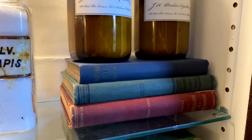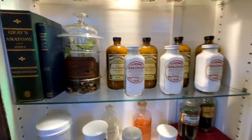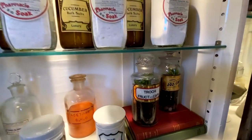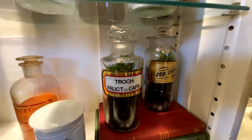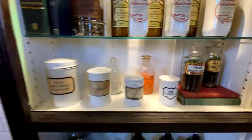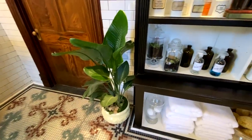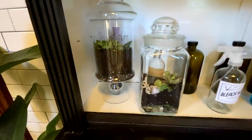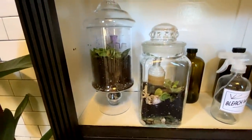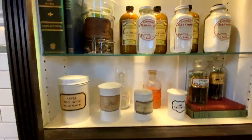One of the things my mother taught me early on, a great designer herself, is that a room doesn't come to life until there's something living in it. So one of my favorite ways to add life to a room is with plants. And in this apothecary space, we thought terrariums and apothecary bottles was one of the most whimsical ways we could add a little bit of extra life to this space.